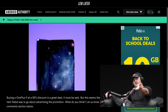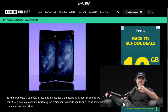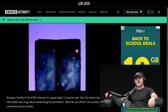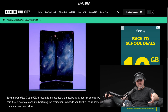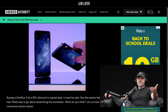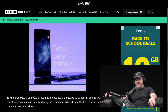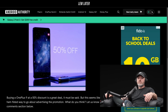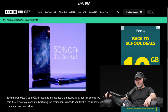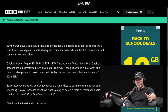But then when you showed me the clip, I said, that looks like two phones next to each other. Remember that? And we're like, oh, maybe it's a dual screen phone. But it turns out it's neither of these things. And the follow-up post shows you that it is just two OnePlus 9s, and they are promoting a 50% discount. And of course, some people went hard at OnePlus for this move.